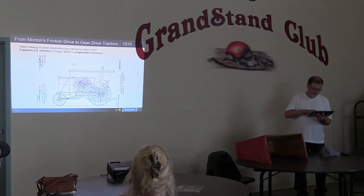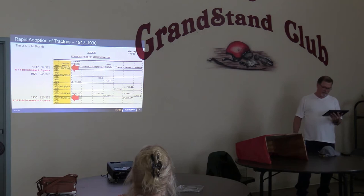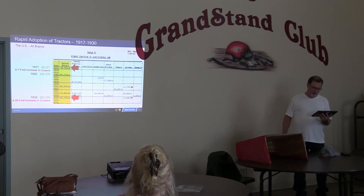This table documents how rapidly tractors were adopted between 1917 and 1930. In 1917, in the U.S., there were some 34,000 tractors in use, and by 1930, that number had grown to 920,000 tractors. Horses were getting nervous.